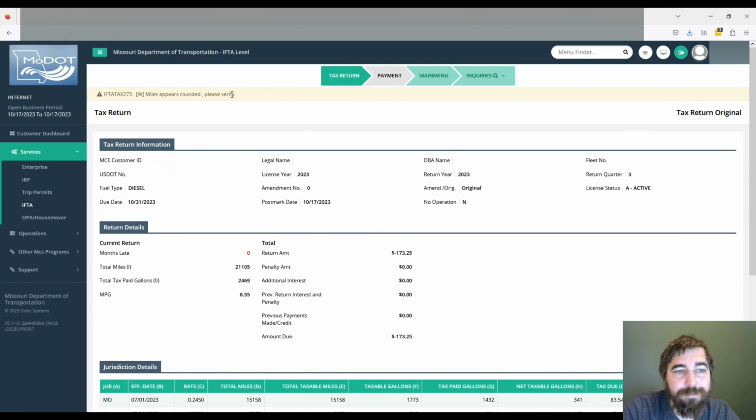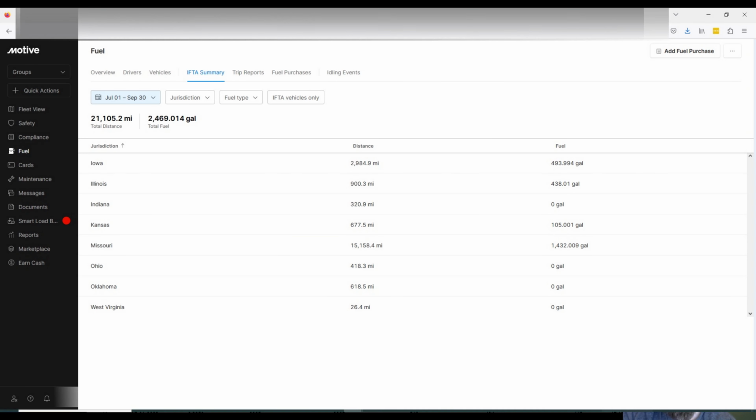Miles up here rounded, please verify. Whenever I opened up my IFTA account, the lady at MoDOT that I talked to warned me, do not round it. What they actually prefer you to do is every time you cross the state line, write down your odometer as you're going over a state line. I don't do that for safety reasons. As long as you got something to back it up, like your ELD, you can show that if you get audited. As I showed you guys a minute ago, this is my ELD, Motive. If I were to get audited and I give them this, they will compare it to my return.